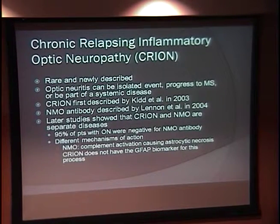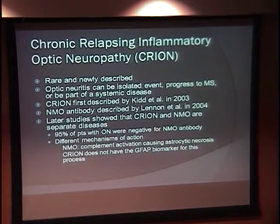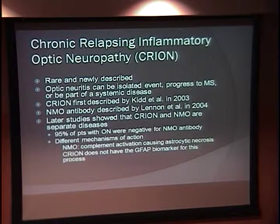And so at first people were saying, well, maybe CRION is part of NMO. But as this was studied more, it was found that these are really pretty separate entities. 95% of patients who present with optic neuritis are negative for the NMO antibody. And we also know that these diseases have different mechanisms of action. With NMO, there's a complement activation that causes astrocytic necrosis, and there's a GFAP biomarker that you can use to detect this process. That is not detected in CRION. So that helps to distinguish the two diseases as well.